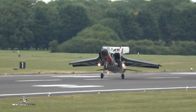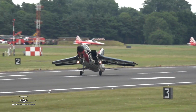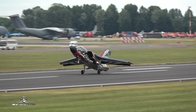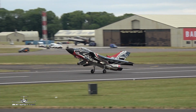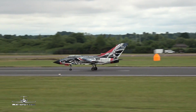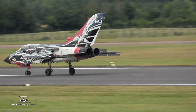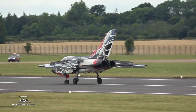Not the last we'll hear from Mike, not the last we'll see from the Italian Air Force, as the Tornado, rather than employing its reverse thrust, makes a very impressive aerodynamic braking run down Fairford's main runway. Yeah, that's one of the ways to slow the aircraft down without using the wheel brakes or the reverse thrust. With the angle of attack there's a huge amount of impact.